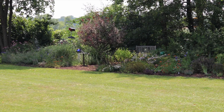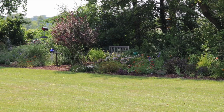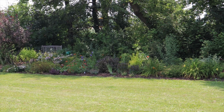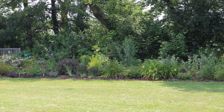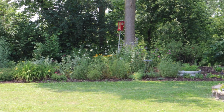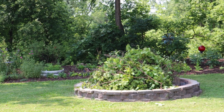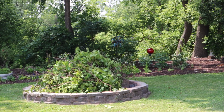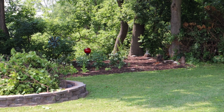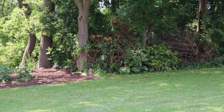Okay, I'm going to go ahead and now show you the west side garden. It is doing so beautiful this year. Everything is really starting to grow in. So I'm just right now giving you a pan of what it looks like. There's a ginormous burn pile there. But yeah, so there's the garden. And I wanted to pan over a little bit farther to show you this over here.